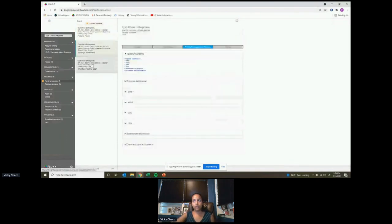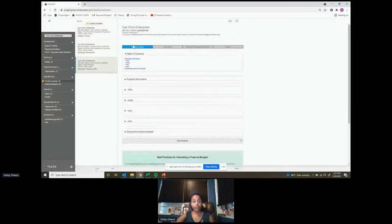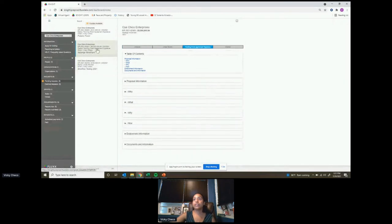And again, you can go through each one. If there is something that is currently within your queue as the grantee to complete, you'll notice that the edit button becomes available to you. If it's within a workflow step that is now relying on an internal staff to take care of something, for example, this one, you will not see an edit button.